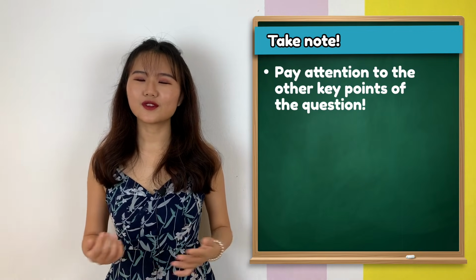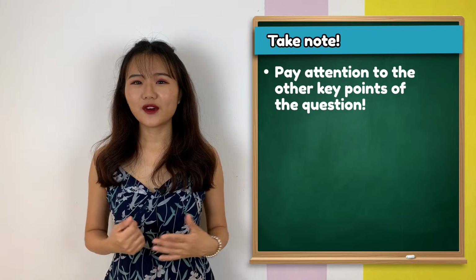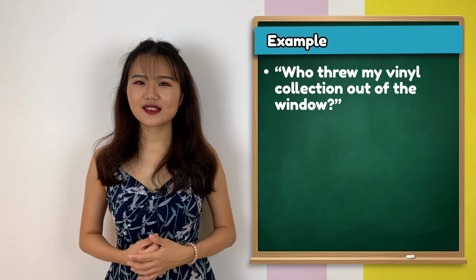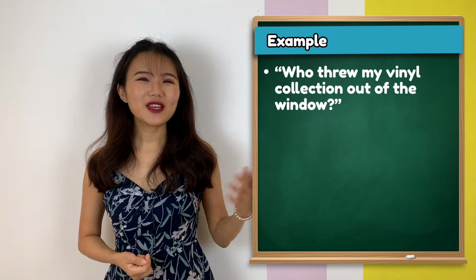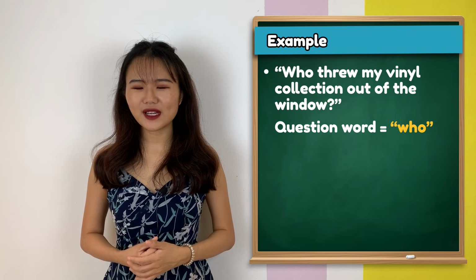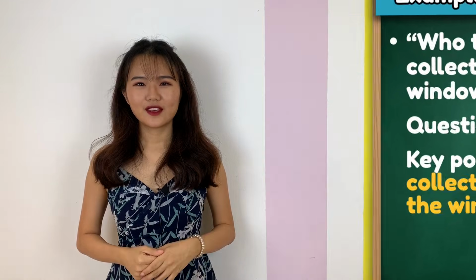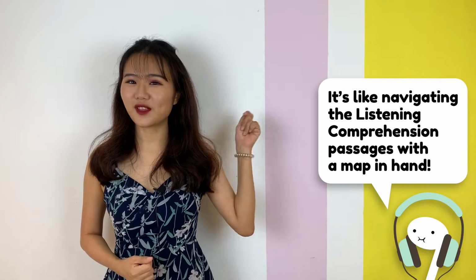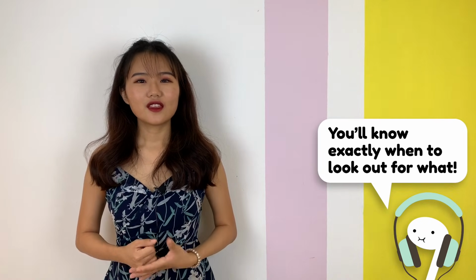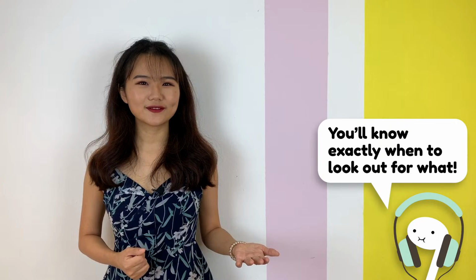Of course, you should also pay attention to the other keywords in the question. For example, when the question asks, who threw my vinyl collection out of the window? You pay attention to both the question word who as well as the key phrase vinyl collection out of the window. When you're absolutely clear on what to look out for, you are essentially navigating the listening comprehension with a map in hand. This will help you know exactly when to look out for what.